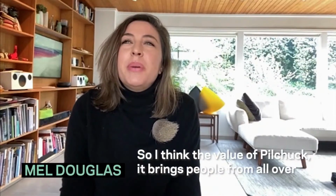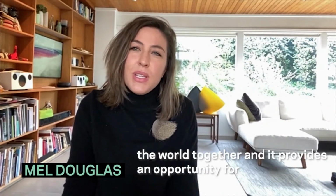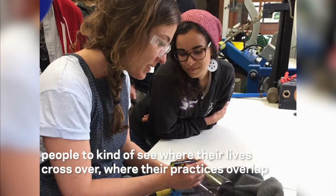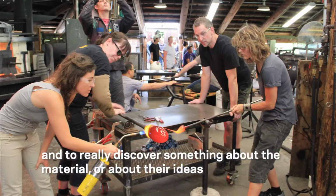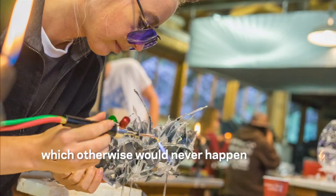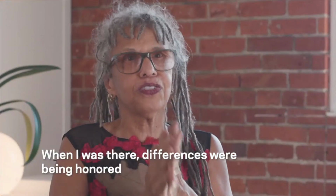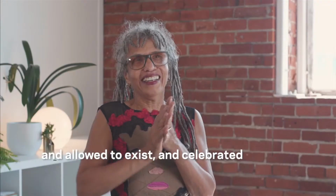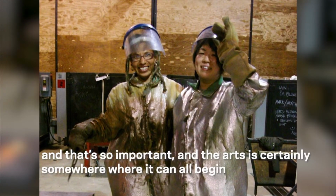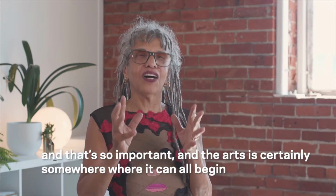So I think the value of Pilchuck, it brings people from all over the world together, and it provides an opportunity for people to kind of see where their lives cross over, where their practices overlap, and to really discover something about the material or about their ideas, which otherwise would never happen. When I was there, differences were being honored and allowed to exist and celebrated. And that's so important. And the arts is certainly somewhere where it can all begin.